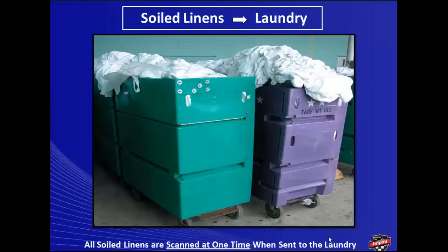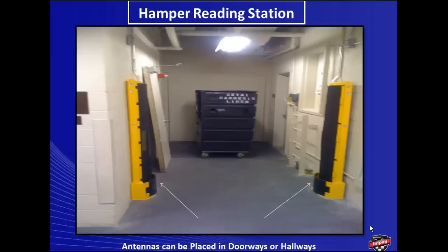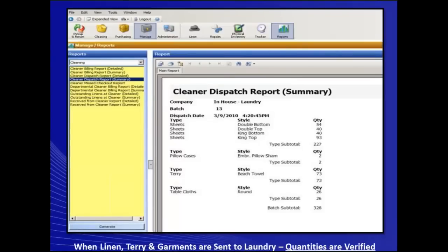These soiled items simply pass through these two portals that you see. Within the portals are the Impinj antennas and readers, and just by walking through these portals, every item within that hamper is read. Upon reading every item, a dispatch report is presented, which allows the property, in this case a hotel, to know exactly what's being sent to the laundry.